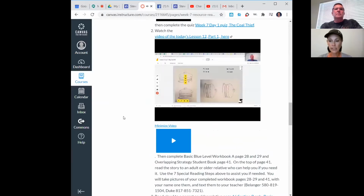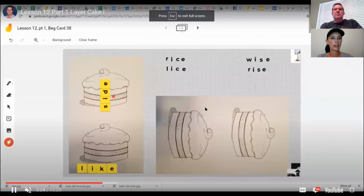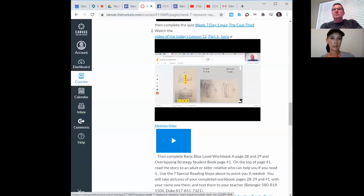Inside our lessons, whatever materials that we needed, we could upload. This one used a Jamboard. We could use Jamboard to demonstrate how to spell words, and the cake for our layer cake words, or a sandwich if it was a peanut butter and jelly word. Whatever resources we needed, we could upload them during our lesson.